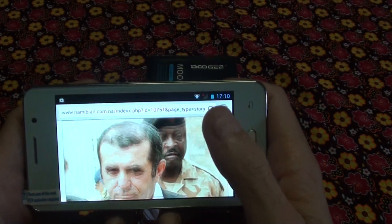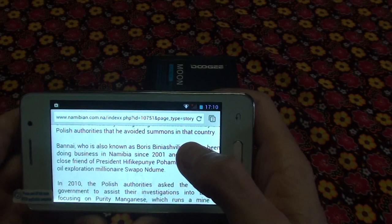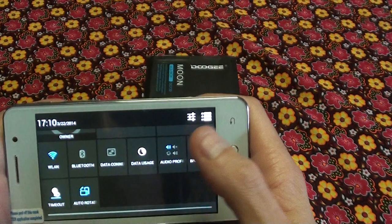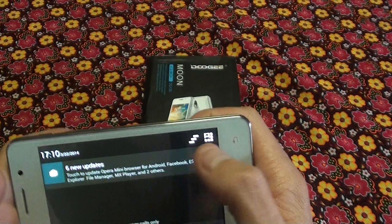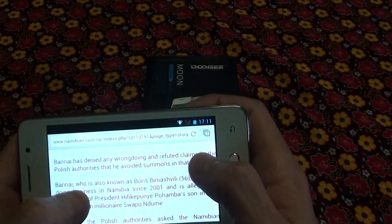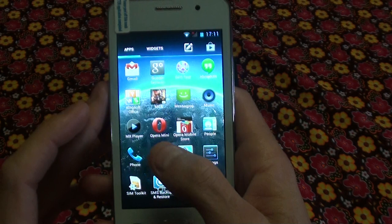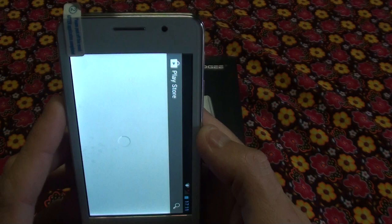It's got built-in 3G, it's got Wi-Fi, it's got Bluetooth built-in. You can get airplane mode, Bluetooth, data connection for 3G, brightness, timeout, and auto-rotation; you can adjust there. There's your notification bar. You can update those apps. If you want to do WhatsApp and stuff, this is where you'll get all the apps to download. It's got built-in Play Store. All you need is a Gmail account, and you can go into the Play Store.